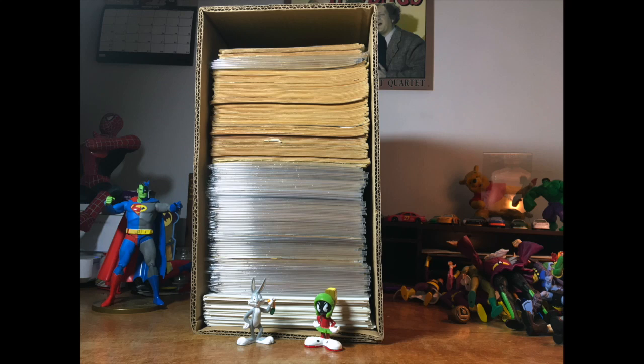Well, gang, you know how this works by now. I have been given this box of comic books to grade for sale on eBay, but I have no idea what could be inside. So we will make that discovery together. If you like comic books, stick around. We're going to have some fun.